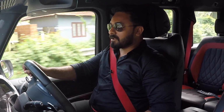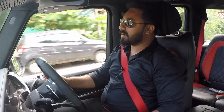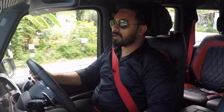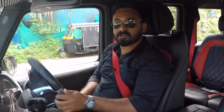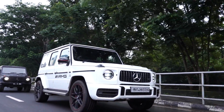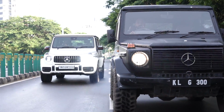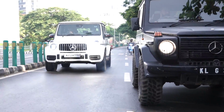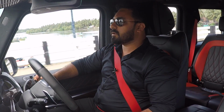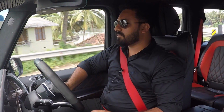Who is the biggest brand ambassador of the G class around the world? I have the answer why he always picks the G, because nothing can really match this seating position in any of the SUVs. Apart from that, if you're driving soft-footed, you get a very refined ride. Even though the rear axle remains as solid as earlier, the suspension is tuned very well. It's giving a very refined ride.